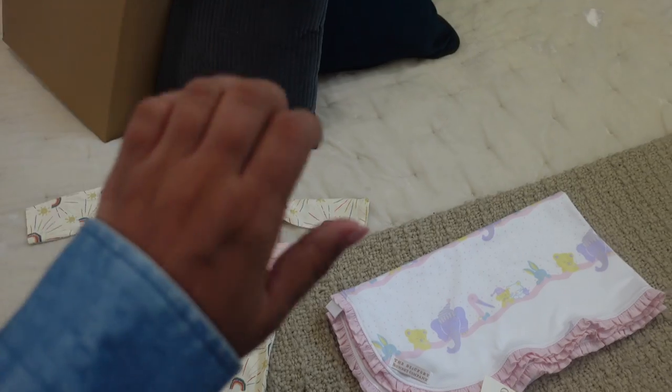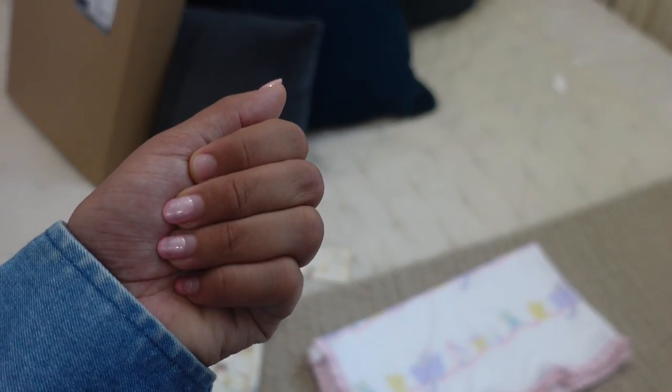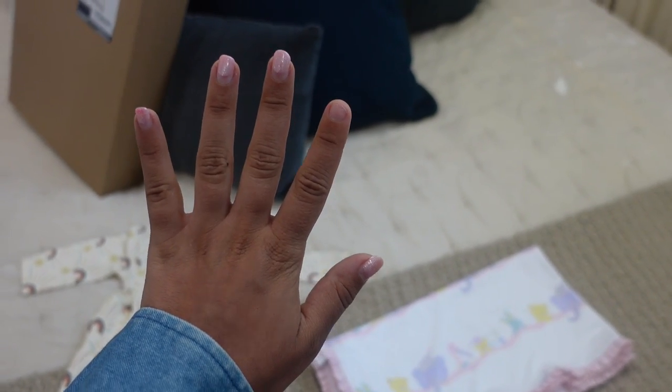And then I got to do my nails tonight. I had gel on them, and then one came off. So I need to take all the gel off and just paint my nails. Then I'll get my nails done before baby girl comes as well.